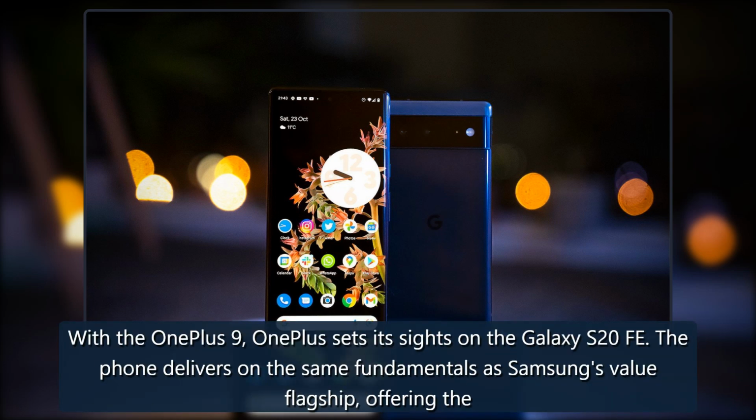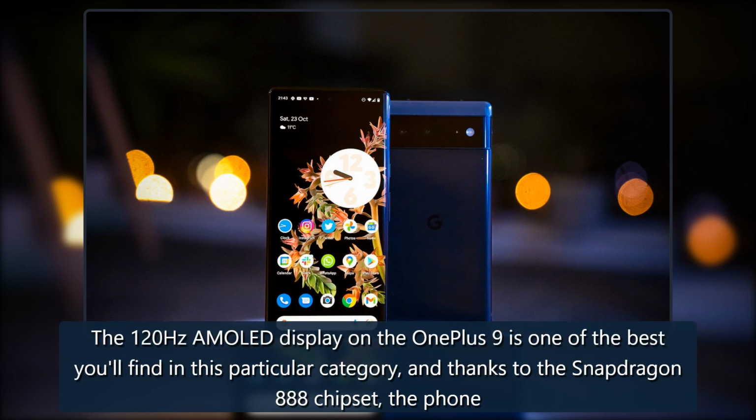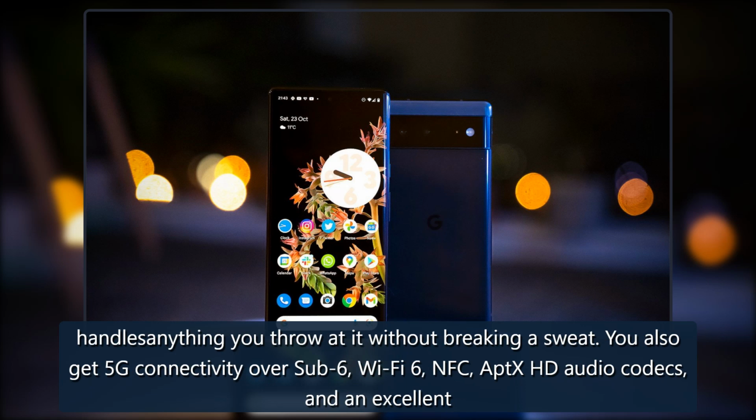With the OnePlus 9, OnePlus sets its sights on the Galaxy S20 FE. The phone delivers on the same fundamentals as Samsung's value flagship, offering the latest internal hardware, a 120Hz AMOLED display, reliable cameras, and many extras from the OnePlus 9 Pro. The 120Hz AMOLED display on the OnePlus 9 is one of the best you'll find in this particular category, and thanks to the Snapdragon 888 chipset, the phone handles anything you throw at it without breaking a sweat.